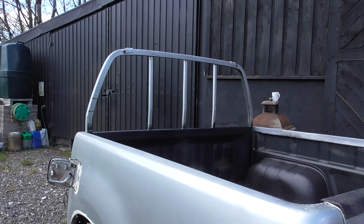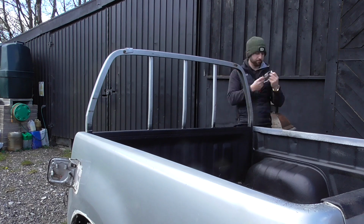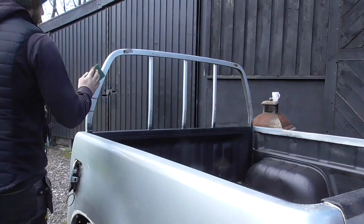However, I'm going to give it a coat of bed liner to smarten it up and make sure it has a hard wearing finish. I'll also mask off and give the top of the bed sides the same treatment, as the load liner does not cover these areas.